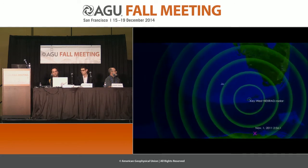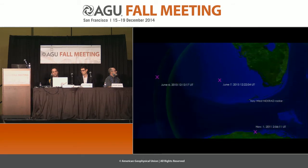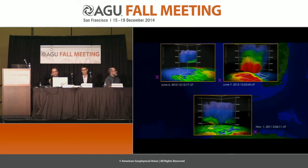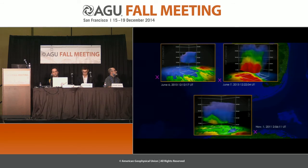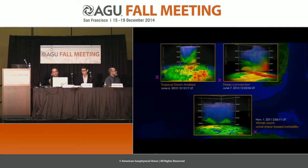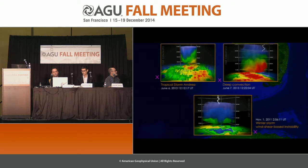24 localized TGFs occurred within areas covered by next-generation weather radar systems. This gives scientists the opportunity to begin studying the kinds of storms that produce TGFs. These slices of radar data capture different types of storms encompassing a wide range of updraft strengths. Even the weakest of them produced a TGF. Another finding, TGFs seem to occur in the same altitude range, between 7 and 9 miles high.